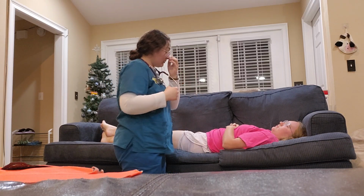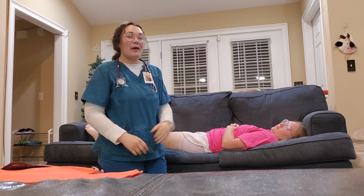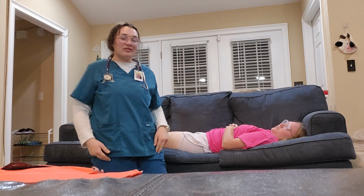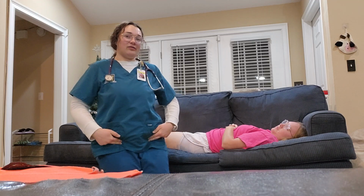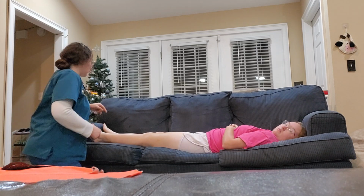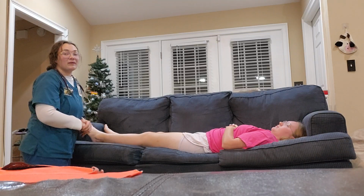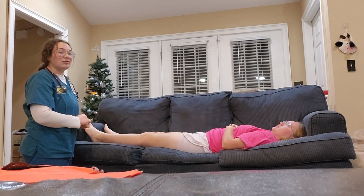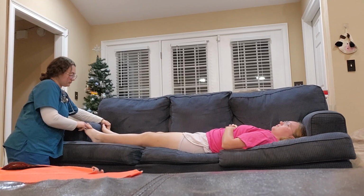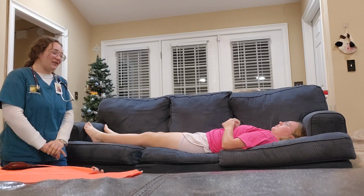All right, now I'll begin feeling for pulses in the lower extremities. I would begin with the femoral pulse, but to preserve patient privacy, I will not be doing that. So if I was looking for a femoral pulse, I would look right here. Next, I will go for the posterior tibial pulse, right here in the ankle. It is palpable, +3, regular, and it is equal bilaterally. Next, for the dorsalis pedis pulse. It is palpable, +3, regular, and it is equal bilaterally.